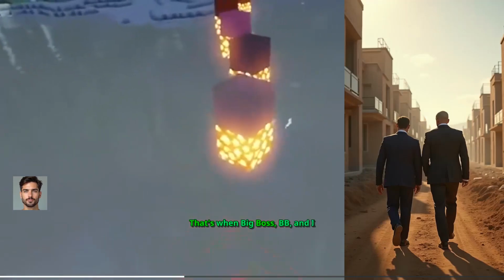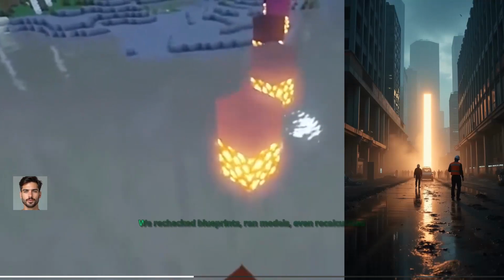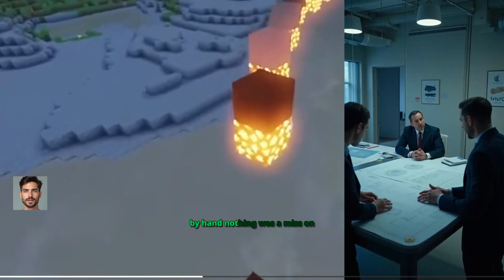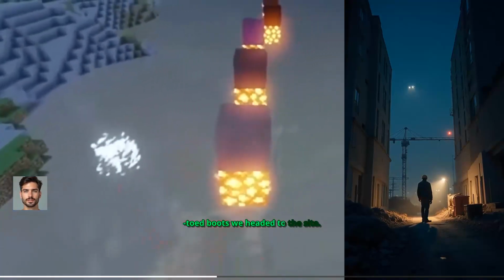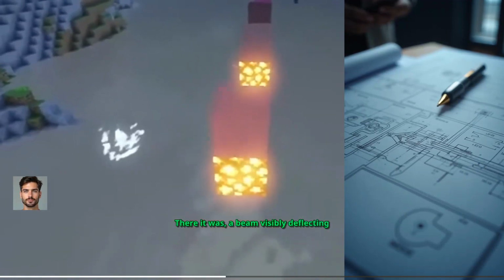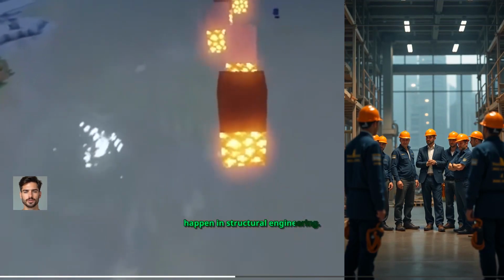That's when Big Boss, BB, and I decided to review every detail of the project. We rechecked blueprints, ran models, even recalculated by hand. Nothing was amiss on our end. Armed with visibility jackets, helmets, and steel-toed boots, we headed to the site. There it was, a beam visibly deflecting under load, a sight that should never happen in structural engineering.